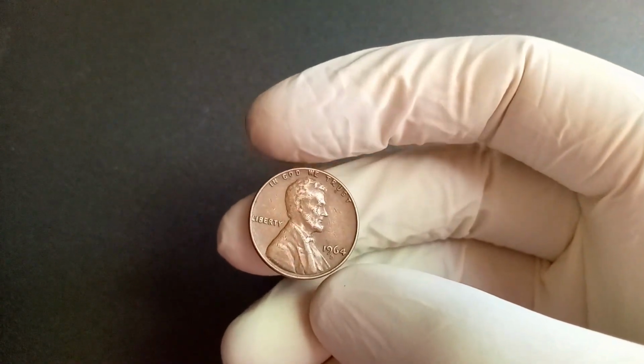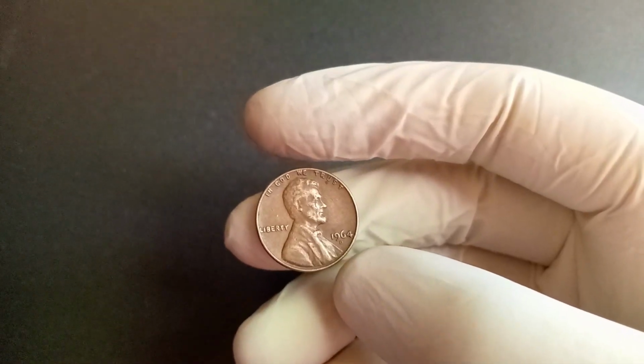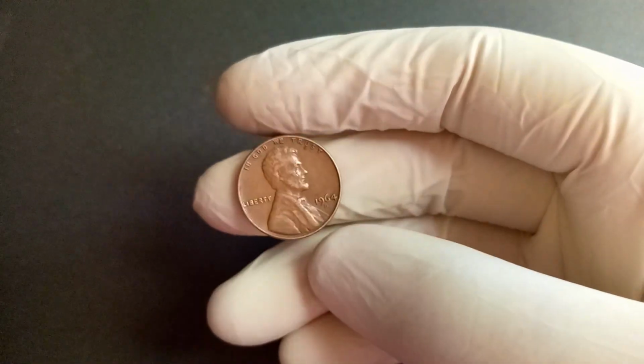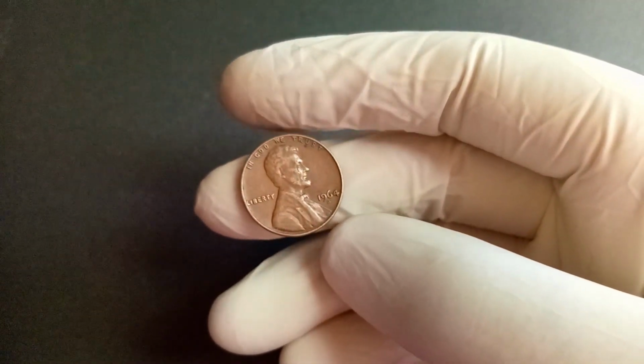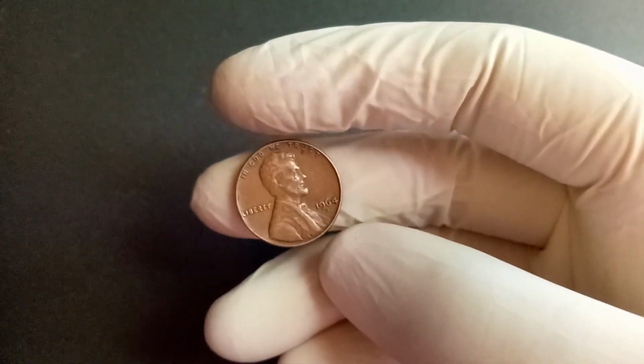As a result, the U.S. Mint ramped up penny production, churning out over 3 billion Lincoln cents in 1964 alone. Most of these were struck at the Denver Mint, which is why you will see the small d mint mark beneath the date on the obverse side of the coin.